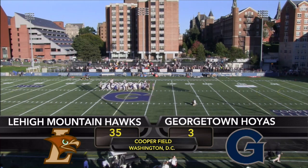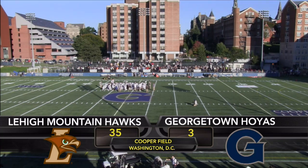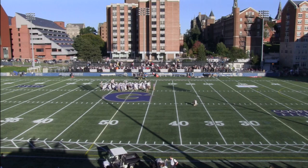Emory Mountain Hawks look pretty good, especially late in the game. Oh, their offense looks outstanding. Again, four options, three in the passing game, one in the backfield, two quarterbacks that they can utilize. They're going to be very tough to defend moving forward. Let's take a look at the highlights from this one.